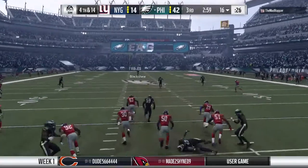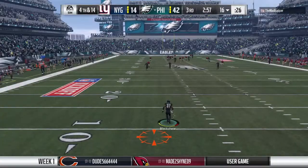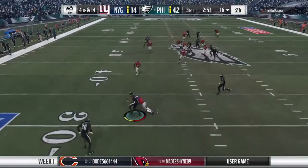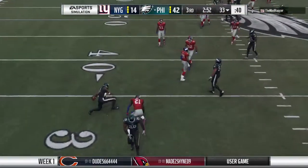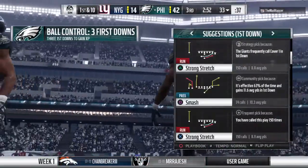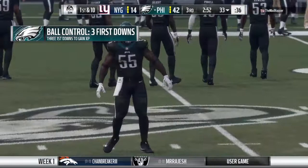And he gets this away, and look at this. This is a good one. This will be taken at the 10. A very nice job on the run back there. He'll get 23 yards all told. And possession will switch hands, 1st and 10.